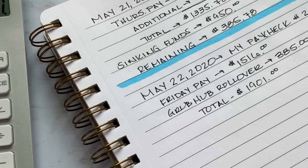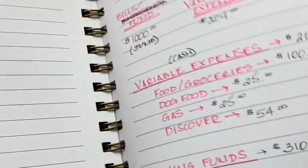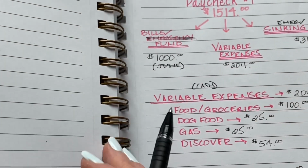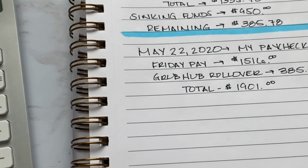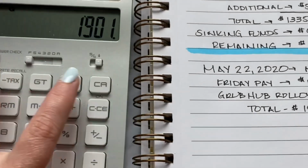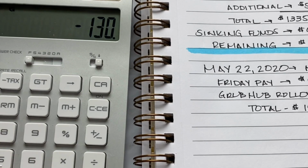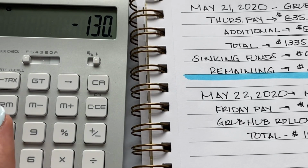And thank goodness for Grubhub, because I didn't put enough aside for June's bills. I put $1,000 aside. If our bills are $1,126.46, yeah, even if I put my entire paycheck of $15.16, so if I had $1,000 to begin with, plus $15.16, that's $1,015.16, minus $1,126.46, I would still be short $130. So again, thank God for the Grubhub option, because I need that $130 to cover all our bills for June.